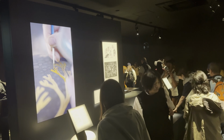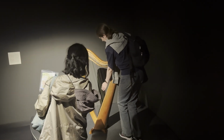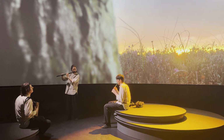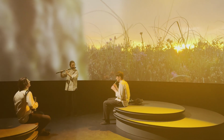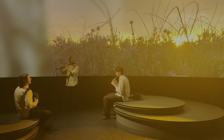There's also a room dedicated to Irish arts and crafts, where you can try your hand at playing an Irish harp. That was really popular. The last room hosted 3 Irish musicians and dancers who encouraged participation with the audience. It also had a really serene Irish montage projected on the wall. All in all, I left Ireland feeling very relaxed.